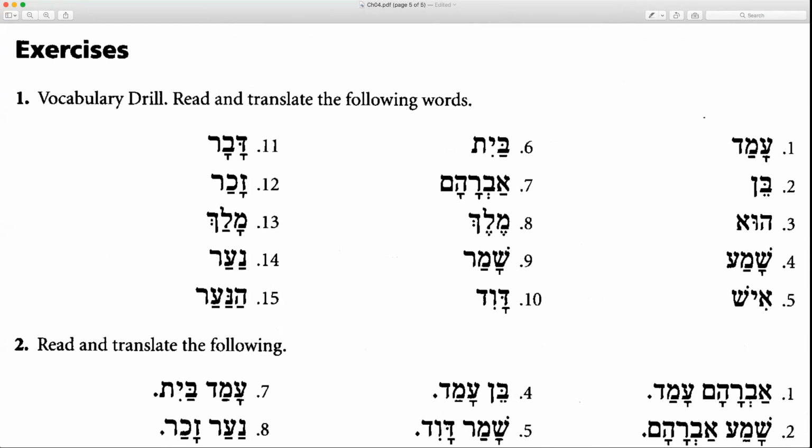Okay, Rafi, number one, read this and then tell me what it means. Come on, Rafi, baby. First word.